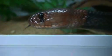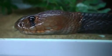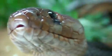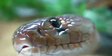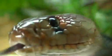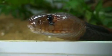Now, I'll show you an interesting contrast. Yeah, it's a side head red view, or side red head view. Okay. Now, you want to see Red go nutso? All I have to do is take the feeding tongs and just show them to him. I don't even have to get them near enough for him to taste any residual rodent on it. I just have to show them to him, and he goes ape.